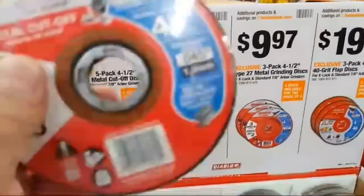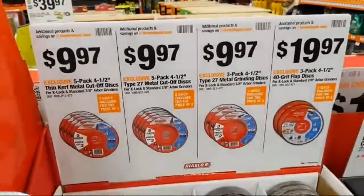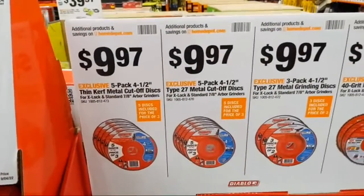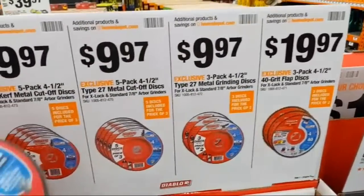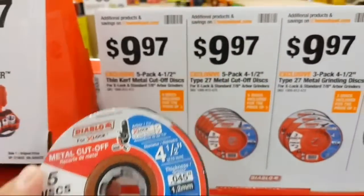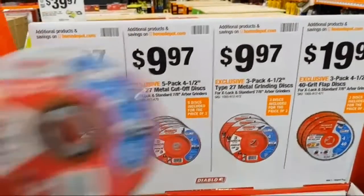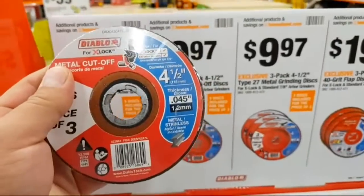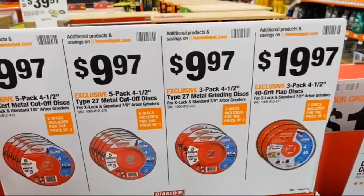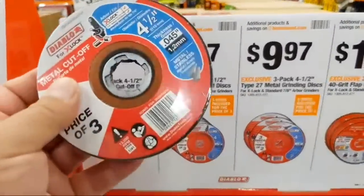A lot of you were concerned that with the addition of X-Lock on grinders and wheels, would the price for the wheels themselves go up in price? And Diablo keeps on putting out deals. I mean, you're getting five discs, they say, for the price of three. Here's the thing, $10. If we did the math on standard wheels, you'd probably find that these happen to be less expensive. And here's the deal, if you are using a grinder on a daily basis, this is one of those times where you want to stock up on wheels.